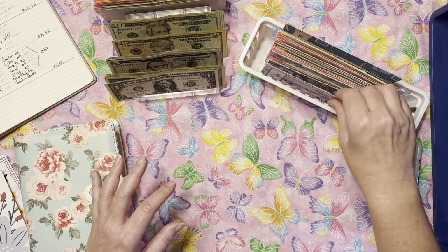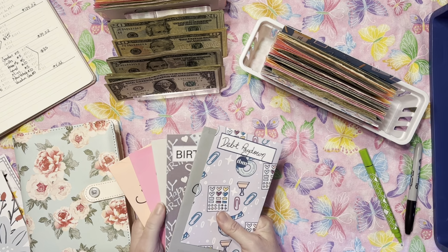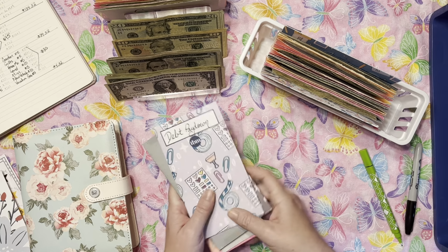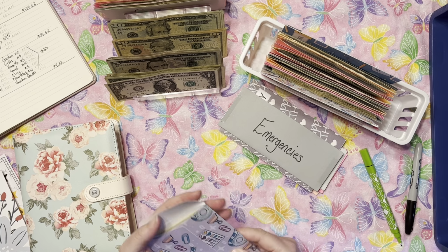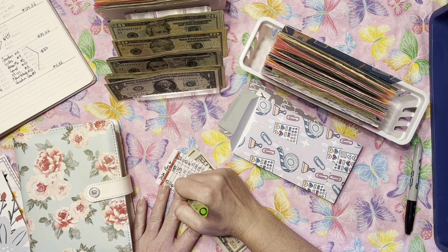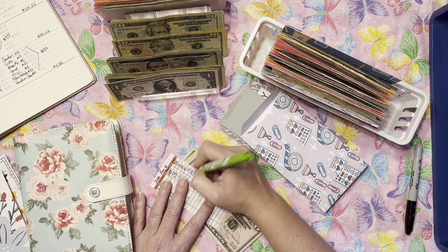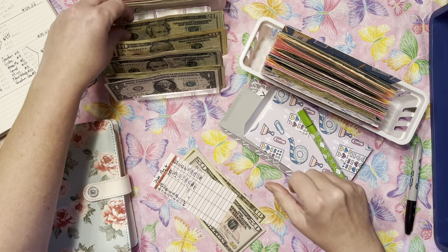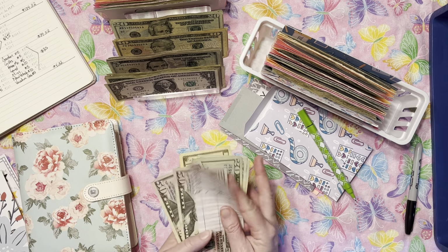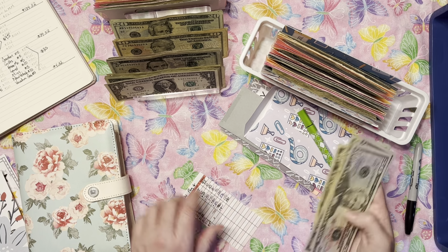All right, up next, we're gonna start getting into our high priority envelopes. We have a couple of high priority envelopes that get money, honestly, almost every single time. So we are gonna start with debt pay down. It's gonna get $40 in here, plus 40, which will bring me up to 190 in here. 20, 40, 5, 10, 12, 14, 16, 18, 19, 190.